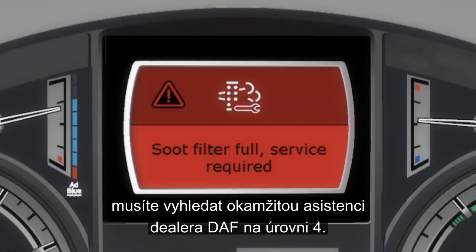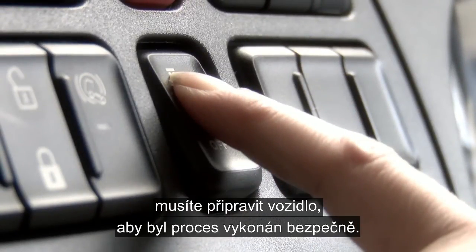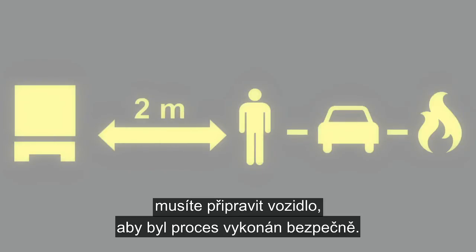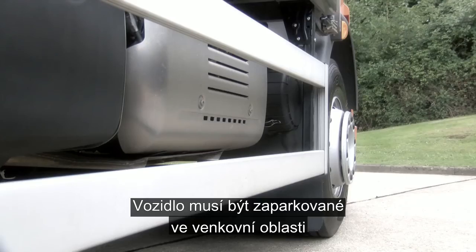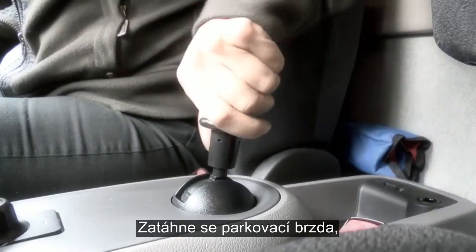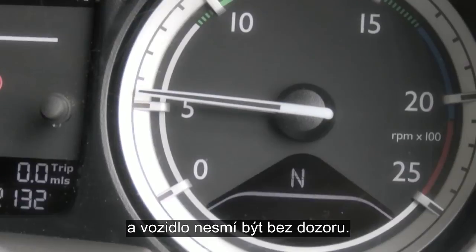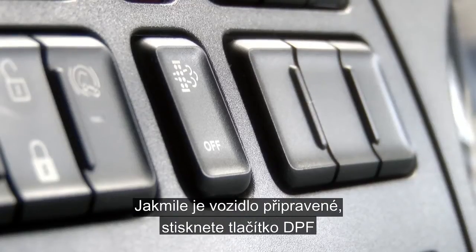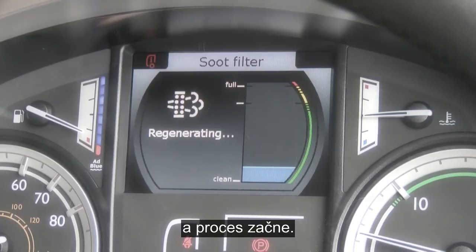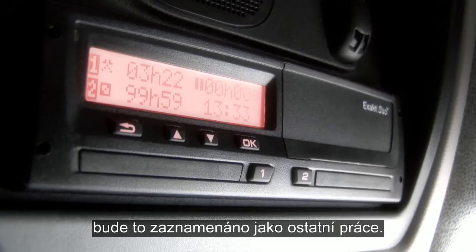When carrying out a stationary force regeneration, you must prepare the vehicle to ensure this process can be carried out safely. The vehicle is parked in an outside area with a minimum 2-meter clear space around the exhaust diffuser. The park brake is applied, the engine is running at idle speed, and the vehicle is not left unattended. Once you have prepared the vehicle, you need to press the DPF switch to start the process. Remember, if carrying out a force regeneration, this will be recorded as other work.